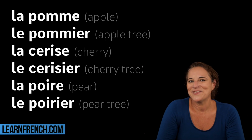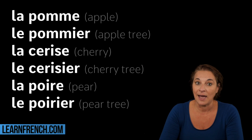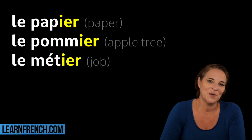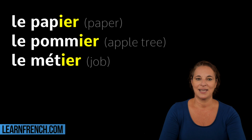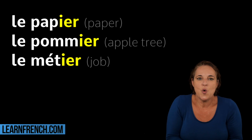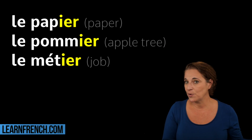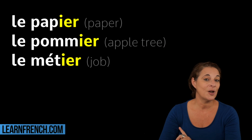So here's a list of endings for masculine words. Now you will notice that some have an E at the end, but bear in mind that it is also about the way the words sound, okay? Now let's have a look at this ending. Ye, I-E-R, such as le papier, paper, le pommier, the apple tree, we saw that, le métier, the job.